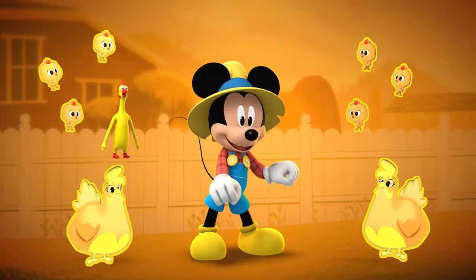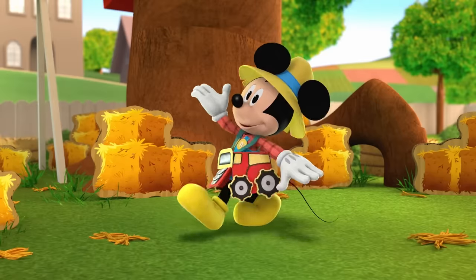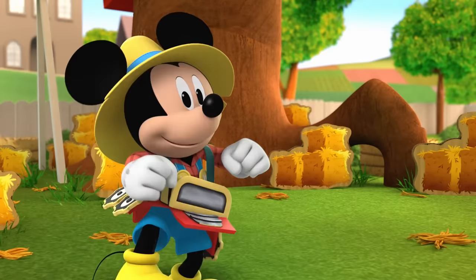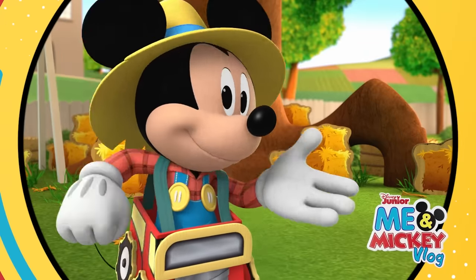Now squawk! Bagak! Cuckoo! Till next time we can play, have a Mickey-riffic day. Old McMickey had a farm, M-O-U-S-E.